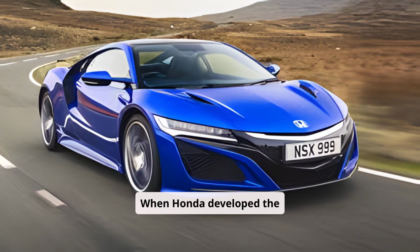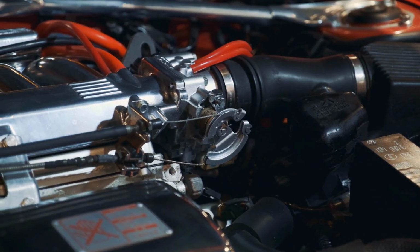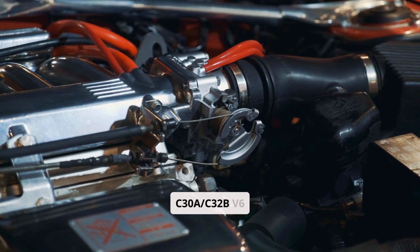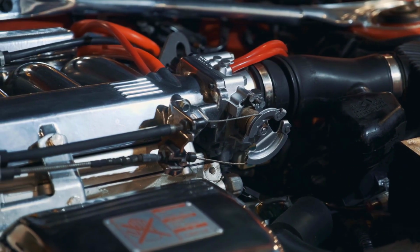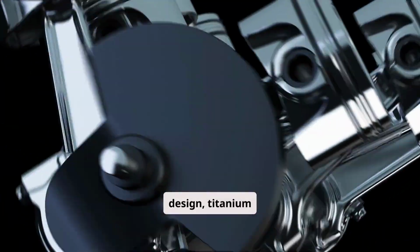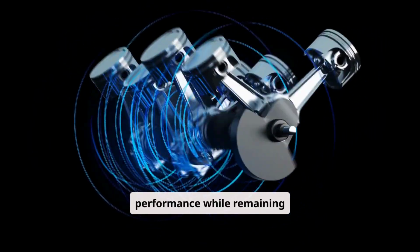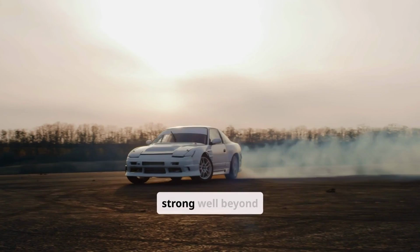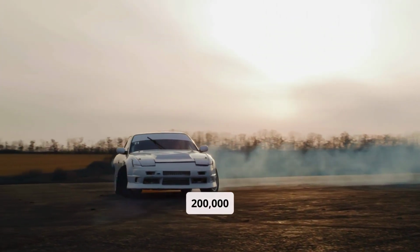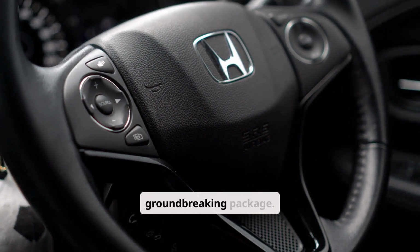When Honda developed the first-generation NSX, they aimed to create a supercar that even daily drivers could trust. Enter the C30A/C32B V6 engine, a Formula One-inspired powerhouse built for longevity. Thanks to its lightweight design, titanium connecting rods, and rev-happy spirit, this engine delivers exhilarating performance while remaining incredibly reliable. Many NSX owners report these engines running strong, well beyond 200,000 miles. It's the perfect example of how Honda fused performance and practicality into one groundbreaking package.